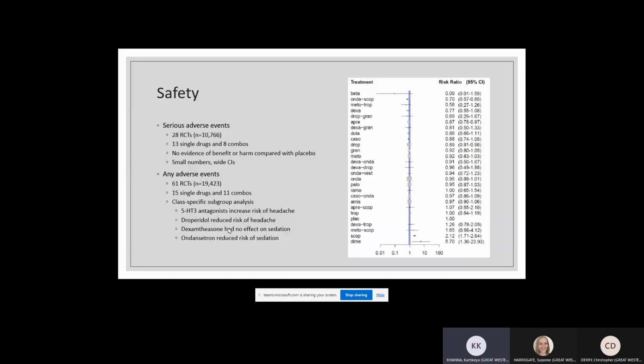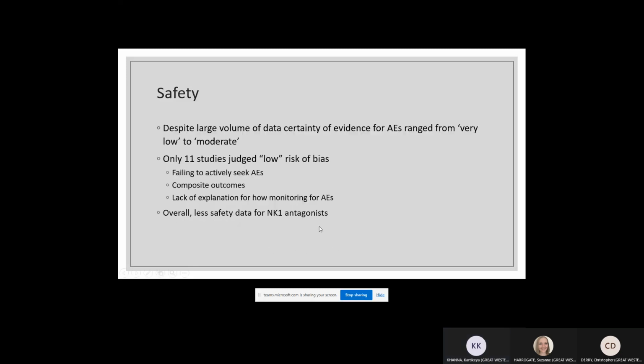Slightly better for any adverse events. They managed to find 61 studies that provided data for that, and this is the forest plot for that. So again, this side of one favours the treatment, as in fewer adverse events compared with placebo. This side, fewer adverse events with placebo compared with the treatment. And the only ones that were significantly worse than placebo were scopolamine and dimenhydrinate, I think it is, neither of which are particularly commonly used in our practice. So I guess that's reassuring in a sense, but I'll just skip forward.